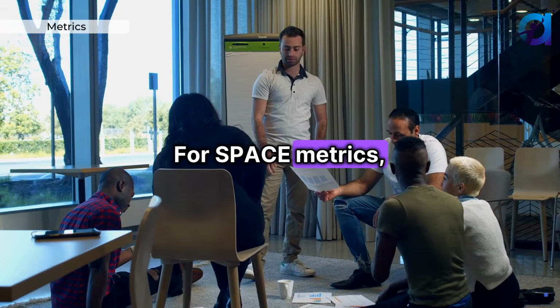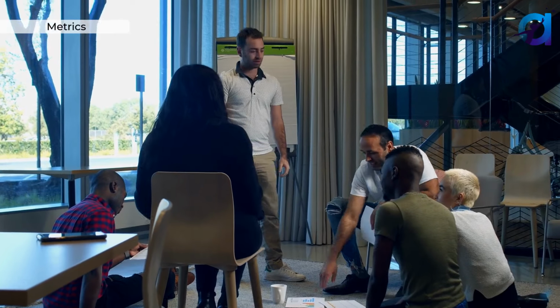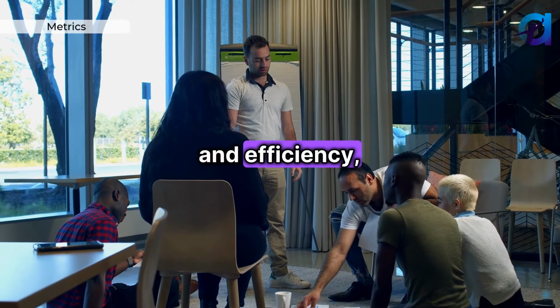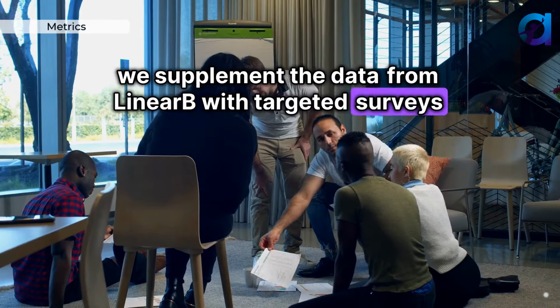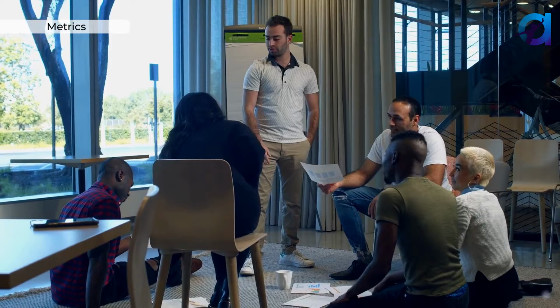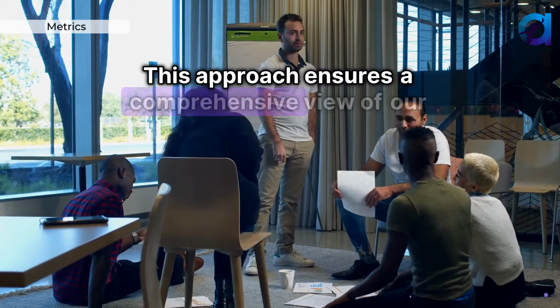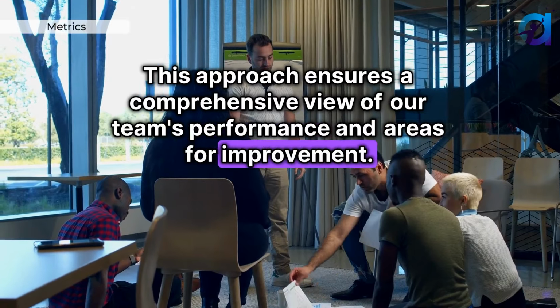For SPACE metrics, which include satisfaction, performance, activity, communication, and efficiency, we supplement the data from LinearB with targeted surveys that gather qualitative insights from our team members. This approach ensures a comprehensive view of our team's performance and areas for improvement.